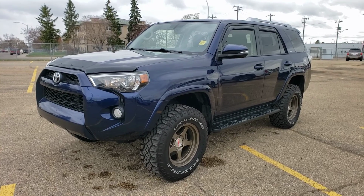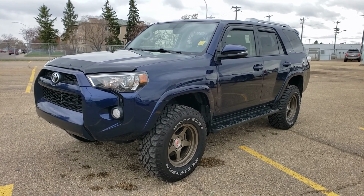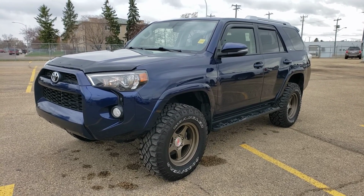So there you have it. 2015 Toyota 4Runner SR5. If you do have any questions, feel free to get in touch.